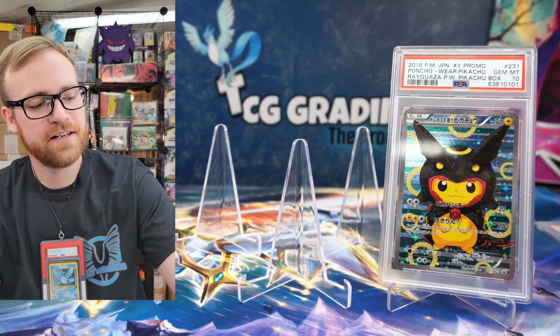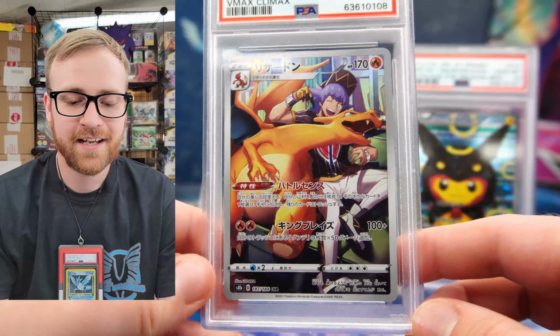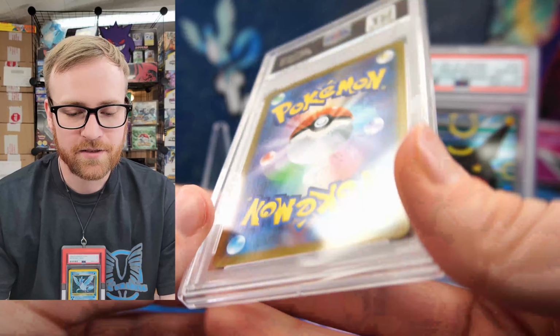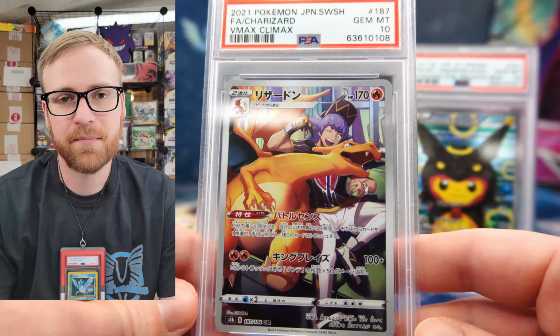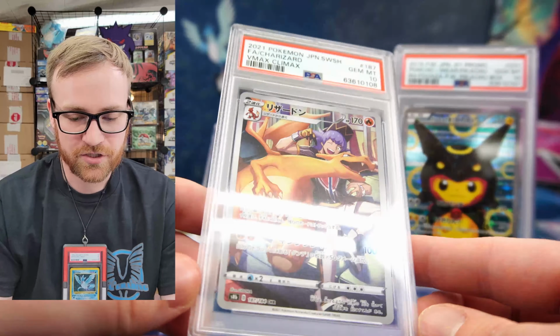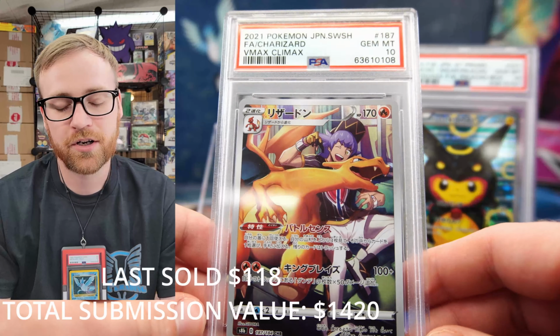The next card in today's video, we actually have the Full Art Charizard Character Rare with Leon. This comes from VMAX Climax. We actually pulled this card on live stream. One of my favorite cards that I've pulled in recent memory. Just a really good character rare. VMAX Climax is by far the best Japanese Pokemon card set that's been released in the Sword and Shield block. Just a really cool card. The last time I checked, this was selling for approximately $120 to $130.